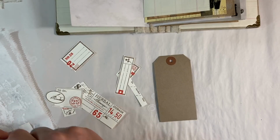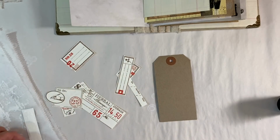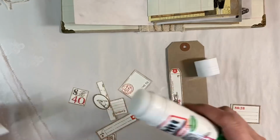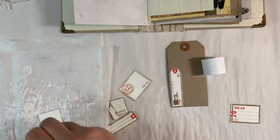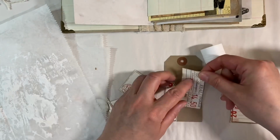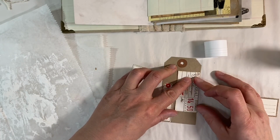I'm not going to ink around the edges, or do I want to ink around the edges? You know, now that I've said that, I think I do. Okey-dokey. So I've inked around the edges of all of these. So let's just stick the rest down, and I'm going to try not to overthink this. I want to have this one here like that on the edge.